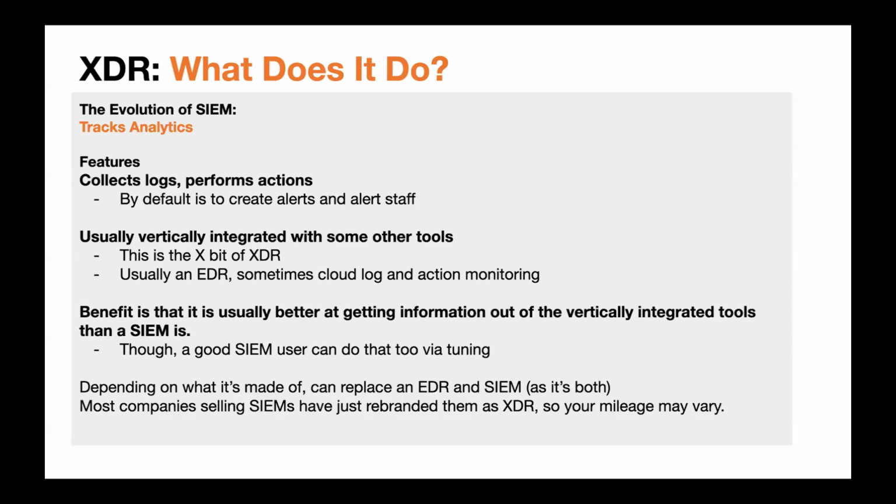Usually an XDR is vertically integrated with an EDR, and so it already understands what all the logs from that EDR mean, right? Sometimes the X means that it's integrated with a cloud monitoring system that can read the logs from a cloud environment, think AWS or Azure. Sometimes they don't have either. Sometimes it's just a SIEM with XDR, right?